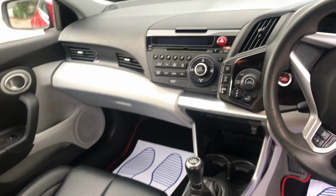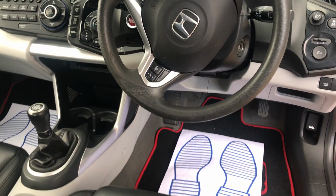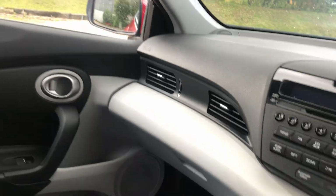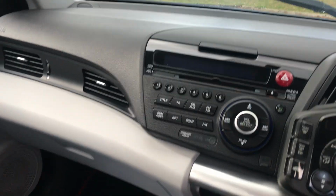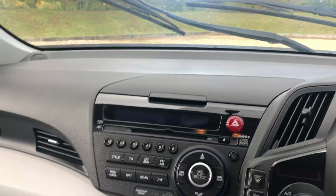They've got their own unique dashboard, and it's all very well made with good quality plastics, and Hondas are very well known for their excellent reliability and build quality. And here I am sat inside the car. Now, it has got 4 seats, but I would describe it as a 2+2. So rear seats could be used for short journeys, but not a fantastic amount of comfort for long journeys for adults anyway.